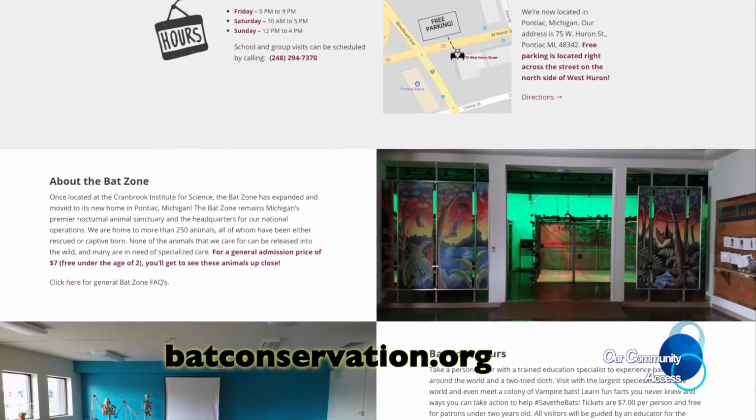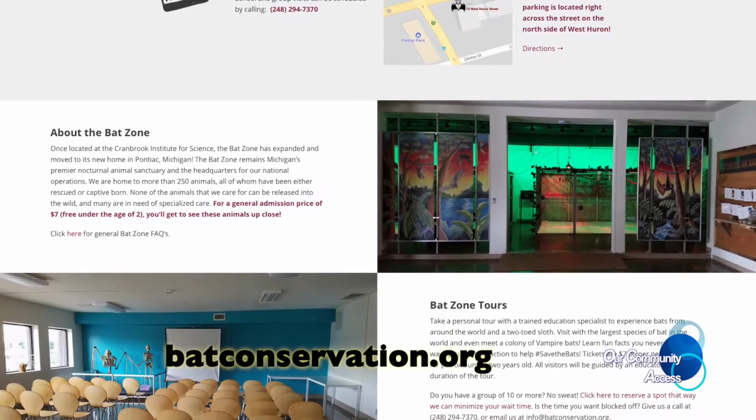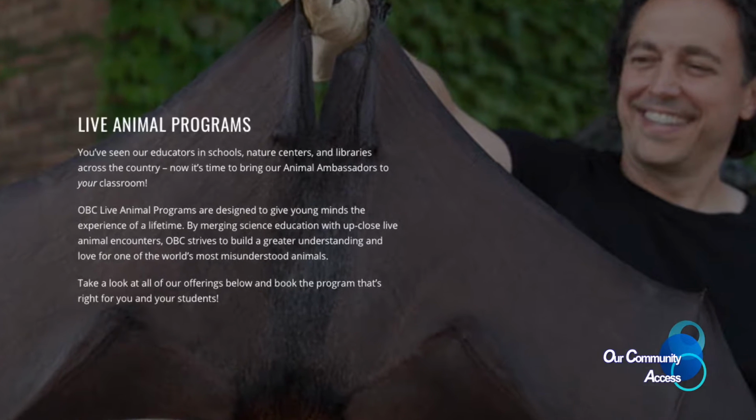So let's talk about some of the programs that you do have here. I was on your website, which we will definitely put at the bottom of the screen when we're done. But it's not just you come in here and give a tour. People are really involved in this conservation, right? Absolutely. So while the public can come here to the Bat Zone and visit us on the weekends, we also visit schools, libraries, nature centers as well, bringing our bats on the road and teaching people in any venue they want to have us.